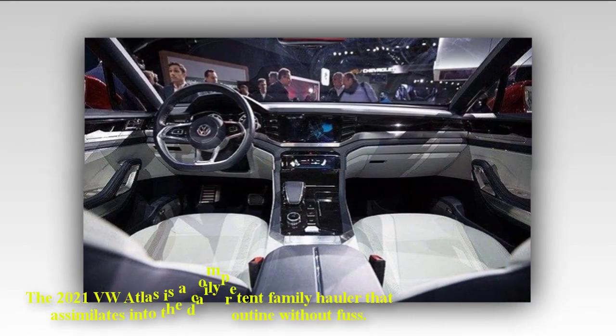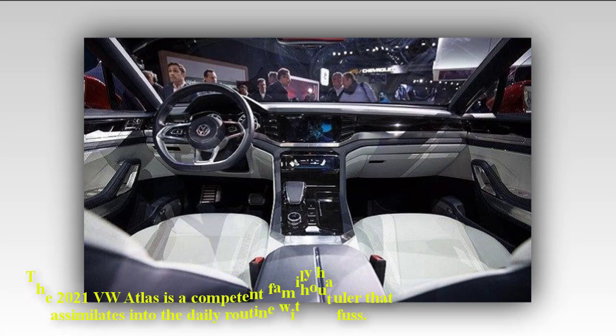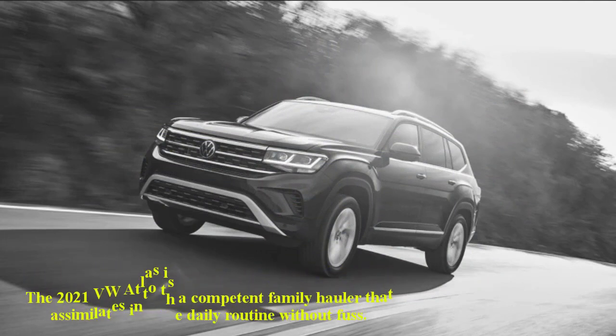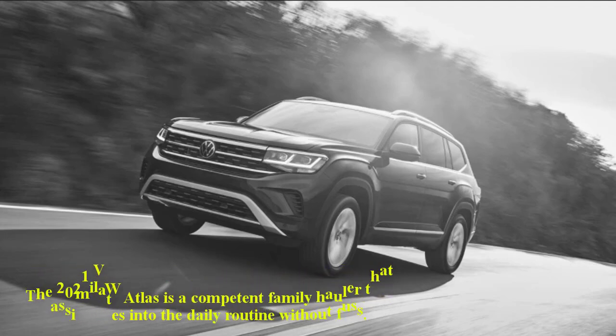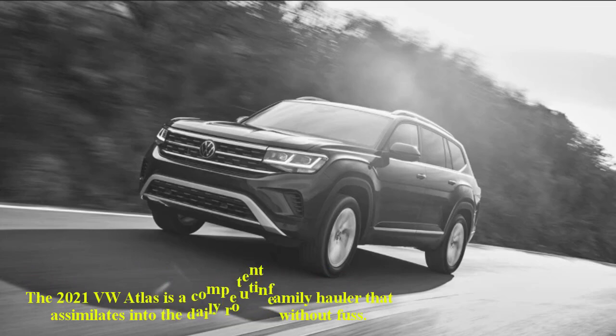The third row in the Atlas fits average size adults, provided they're limber enough to wiggle back there. 3 children won't have an issue fitting in the third row, 3 adults better all be friends. With the third row in place, the Atlas holds 20.6 cubic feet of cargo, which is enough for a grocery store run or soccer practice goals and balls. With the third row folded, that space expands to 55.5 cubic feet, which is an ambitious weekend at a home hardware store. The Atlas Cross Sport holds 40.3 cubic feet behind its second row, which is cavernous for a two-row crossover.